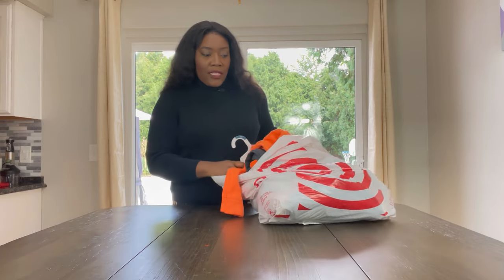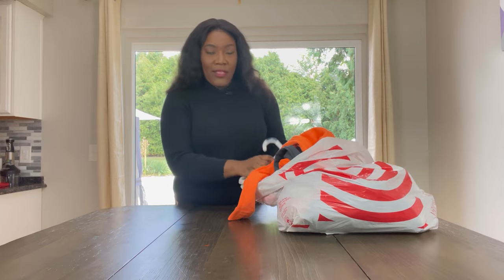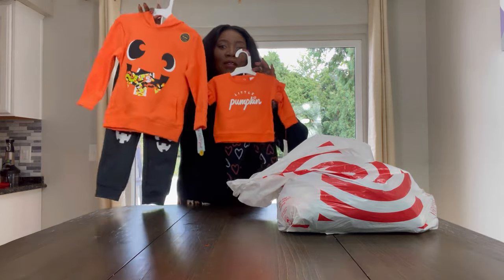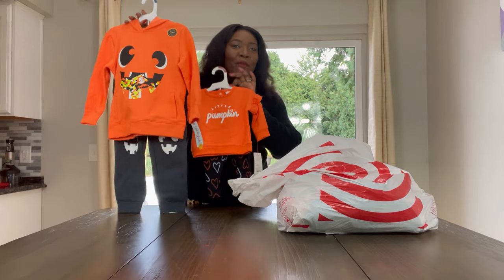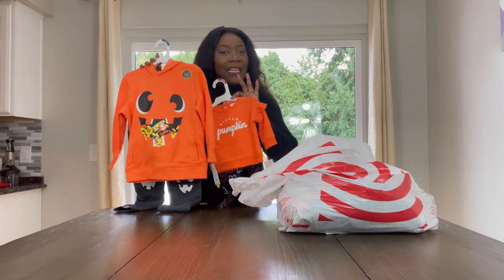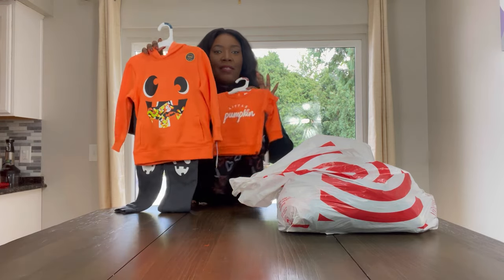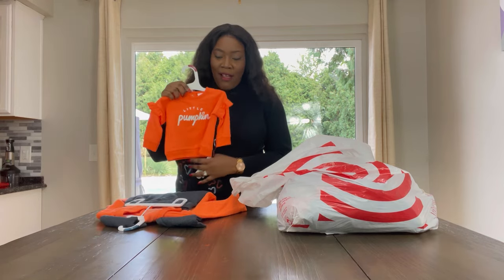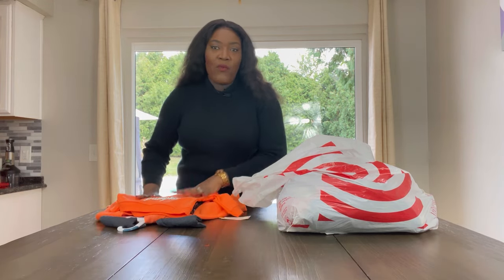So to start this haul, we are going to start with the kids. And first thing I picked up was two matching outfits, brother and sister, for the fall. Once it gets really cold, that's when they will wear this, and I will probably take a few pictures on the inside. So this is just for them to wear inside.